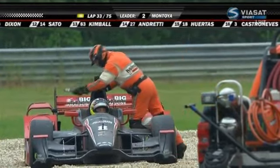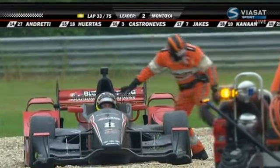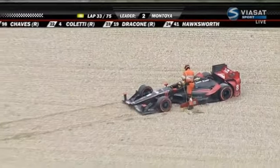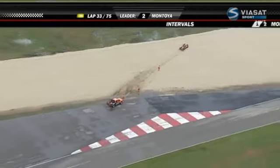You can just see it in his eyes, and there's so much story to be read there. You can tell that he's disappointed, and perhaps disappointed in himself. We didn't see what caused the off there, but Sage looking very dejected, Kelly. Yeah, I'm sure he's disappointed sitting there in the cockpit. Remember, he had that contact early on with his teammate Charlie Kimball, and the team has been coming on the radio just telling him to relax, saying, hey, no more mistakes, just focus on the racing.